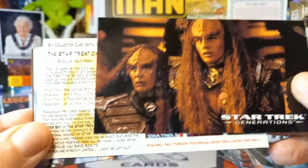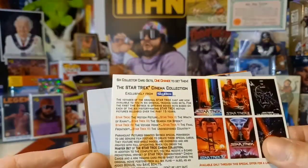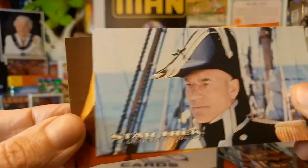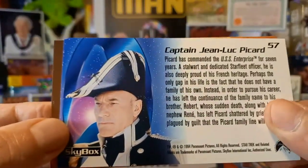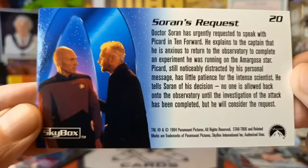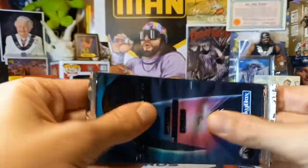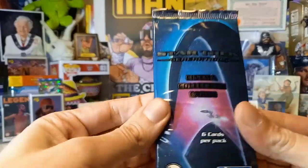There they are again. All kinds of Klingon action, man. Another one of those advertisement cards. Captain. Yes, Captain. Yes, Worf. Captain Jean-Luc Picard. Plenty of Riker in his beard. Look at those intense looks. That's Sorin, I'm telling you. Last pack. Can we have some last pack mojo? And find one more foily. We shall see.